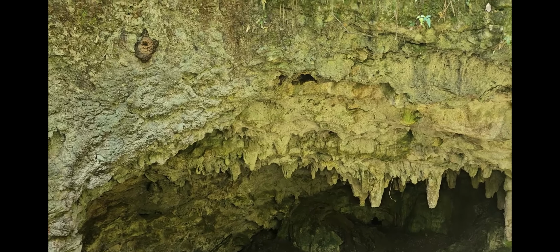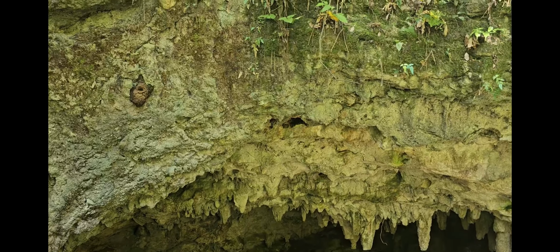I'm going to zoom in. There's something here on the edge. It has a bunch of little wasp-looking things or something. I don't know if you can see them all flying around that. That is crazy. There's some kind of little wasp nest. And there's another one up here. I'm not sure what that is right there. Yeah, look at this hole down here.